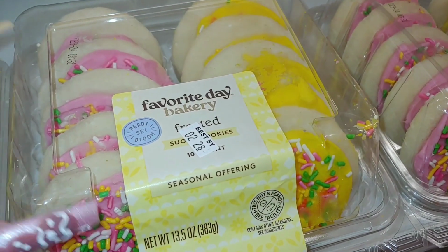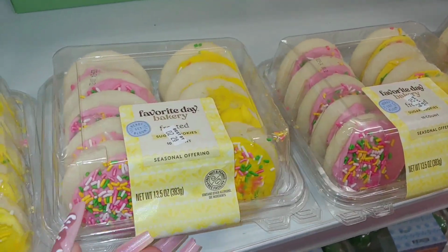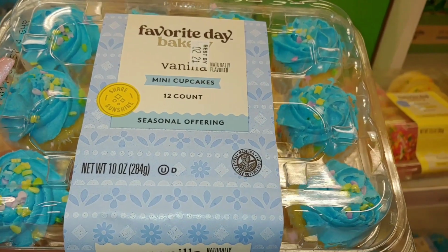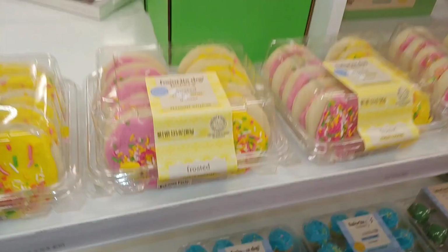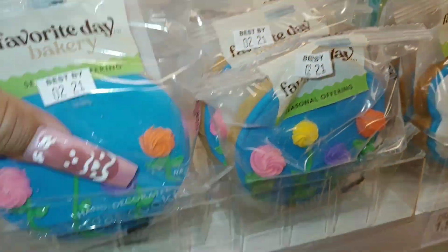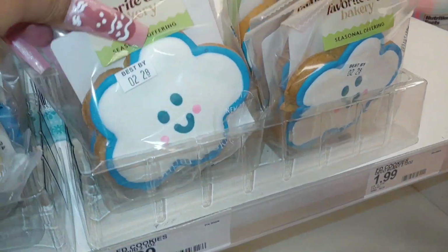And then they have these cookies here. I always like to look at all the sugary sweetness here with sprinkles. These are the Easter cookies. And these are $4.49. And they do have the baby little cupcakes here, cotton candy blue with sprinkles and vanilla, 12 count. And these are $4.49. And they have cookies here with the flowers. Handcrafted shaped cookies for $2. And then they have the cute little cotton candy cloud. Look at those bubblegum cheeks for $2. They're very fragile.